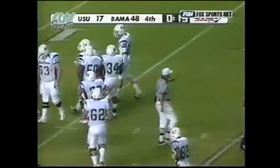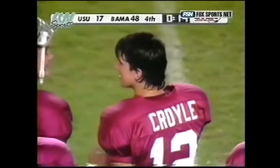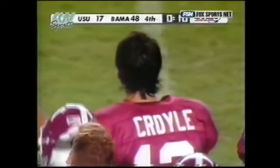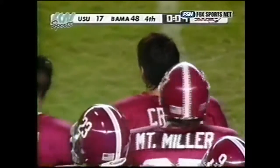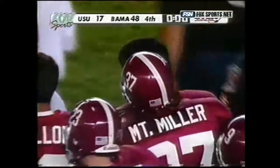Final 20 seconds as the clock ticks. Peter Shields, the ball carrier that time. That may be the last snap of the ball game. Brody Croyle has put on a pretty good show here tonight: 16 out of 22, 205 yards, two touchdowns. And that will do it.